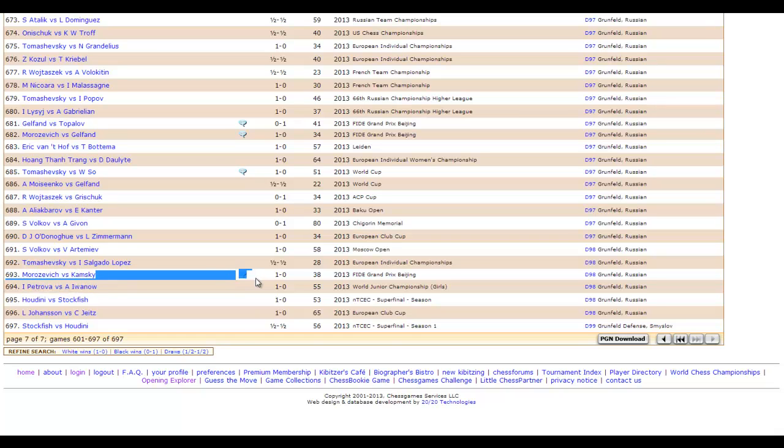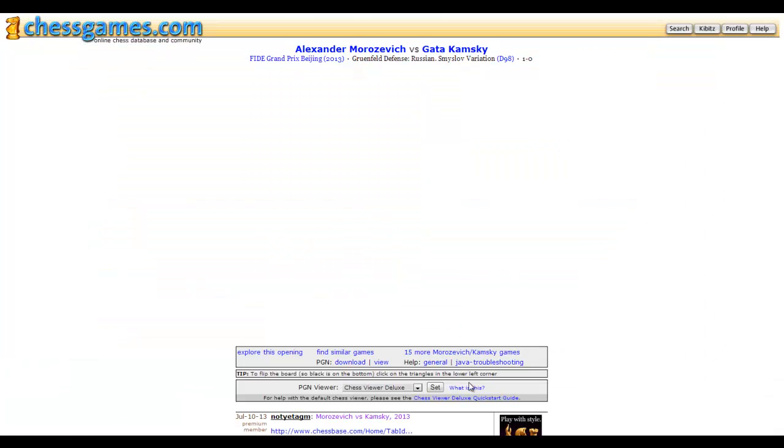This means that there's comments on it, so I usually like to see games with comments. Also, I look for strong players like Morozevich and Kamsky, Morozevich and Gelfand and Topalov. So those are all strong players, and if you don't know all the strong players, you can generally look for the comments. That'll be an indication that it's an interesting game. So then I can click on this to look into Morozevich versus Kamsky.